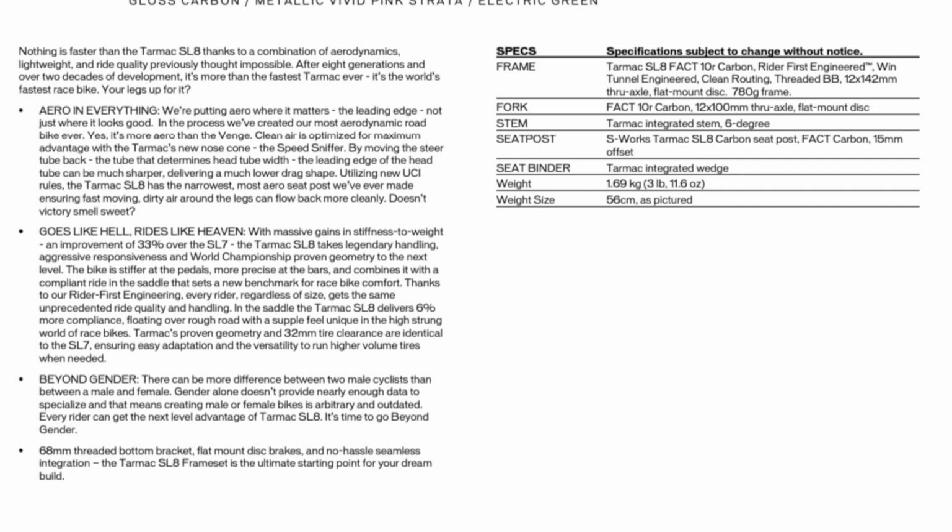Some more information. Aero is everything. We're pulling aero where it matters, the leading edge, not just where it looks. So that's going to be the head tube. In the process, we've created our most aerodynamic road bike ever. Yes, it's more aero than the Venge, which actually is kind of crazy to think. Clean air is optimized for maximum advantage with the Tarmac's new nose cone, which is the head tube. The speed sniffer. Okay, awesome.